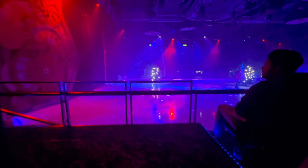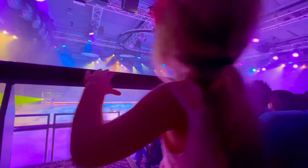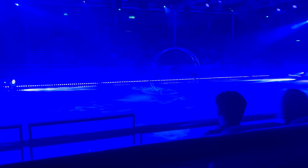Picking up the kids, and we're going to go watch that ice skating show. It's called A Journey Through Time. That was such a great show. Highly recommended if you get a chance to go on Harmony of the Seas, go to the ice skating show called Journey Through Time. It was really good.